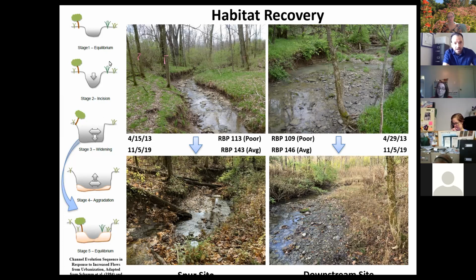So again, the idea here is you take these urban, suburban sites that are in this down cutting and unstable trajectory, and you very quickly try to induce them to go to aggradation and then a new equilibrium with vegetated benches.